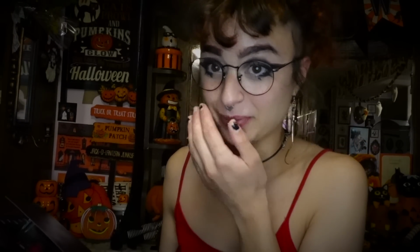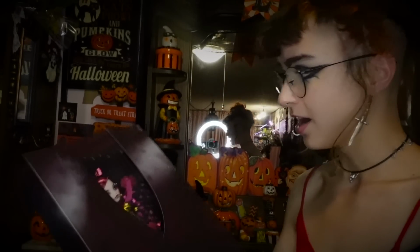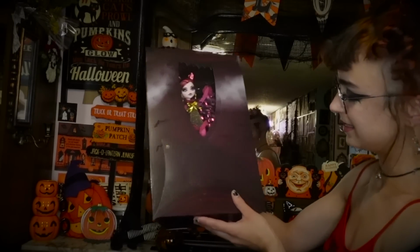Okay. I hope my neighbors didn't hear that because it's like 11 p.m. right here. Hello? The pictures did not do her justice. Okay, the box is insane.